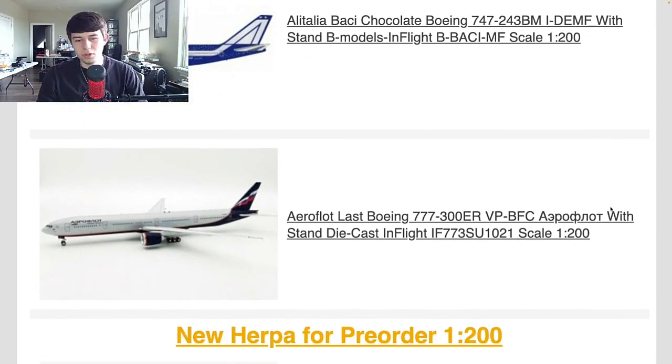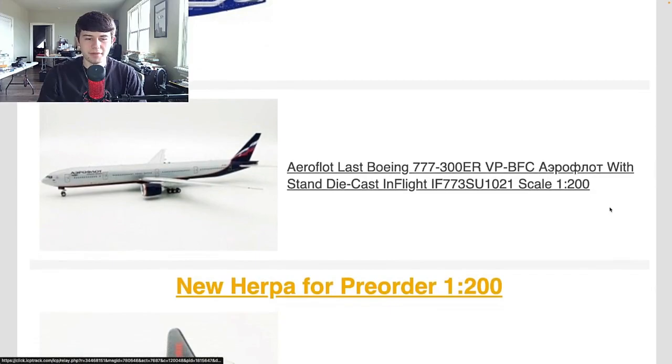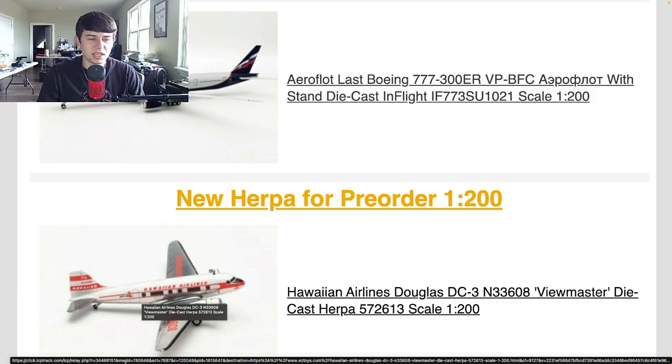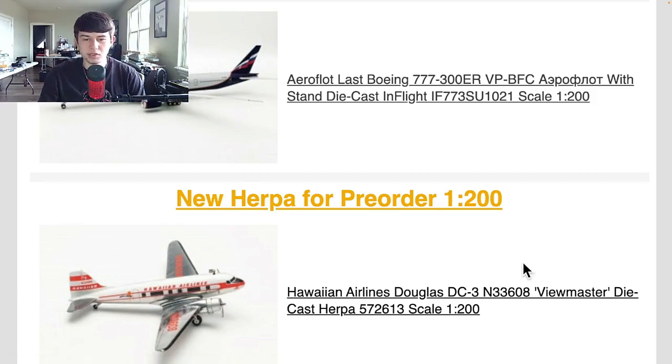Our next options are more Herpas for the 1/200 scale. Let's see what we have going here. Beginning with a Hawaiian Airlines Douglas DC-3, November 33608, in the View-Master livery. So quite a unique looking aircraft, to say the least, right here. Very unique right here with the back, and then just the tail in general. I didn't know Hawaiian Airlines had DC-3s, so definitely learning every day, and that's what I love about these release reactions. Again, beautiful looking aircraft.